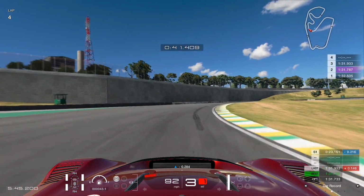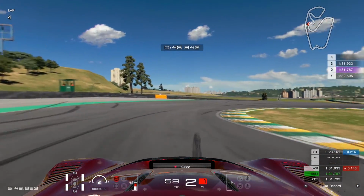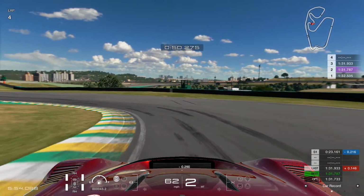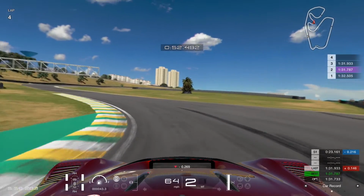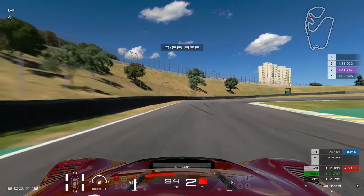Now, I'm on 0 brake balance. A lot of people ask me what brake balance I use. It's always 0 brake balance. I never change the brake balance. I use the car as it's designed by Polyphony. Brake balance is also personal preference. Some people will want it a bit more forward, someone might want it to the rear. Personally, I would go forward with this car, if you're wondering.